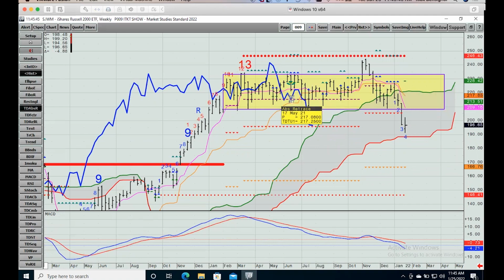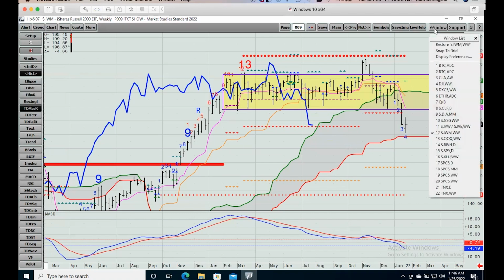But think about it, everybody's been a loser for the entire year. So you have to go back to January of, well, I guess January 2021 is the last time somebody bought IWM is making money in it. So you've got a lot of overhead resistance here. That's going to make rallies pretty darn difficult for small caps. So they're not in a good position.